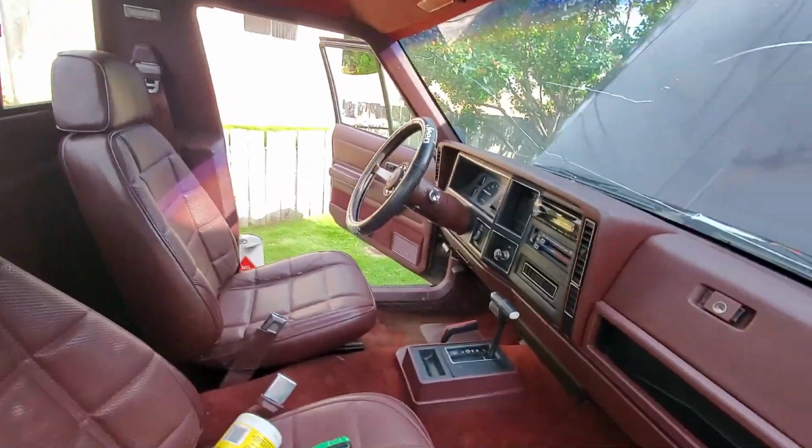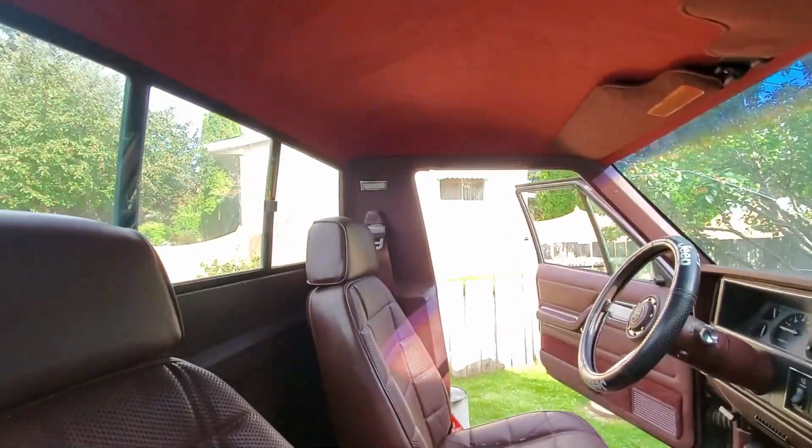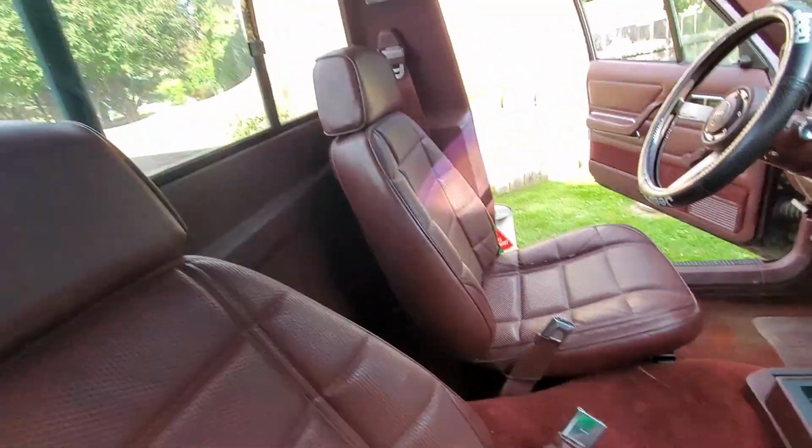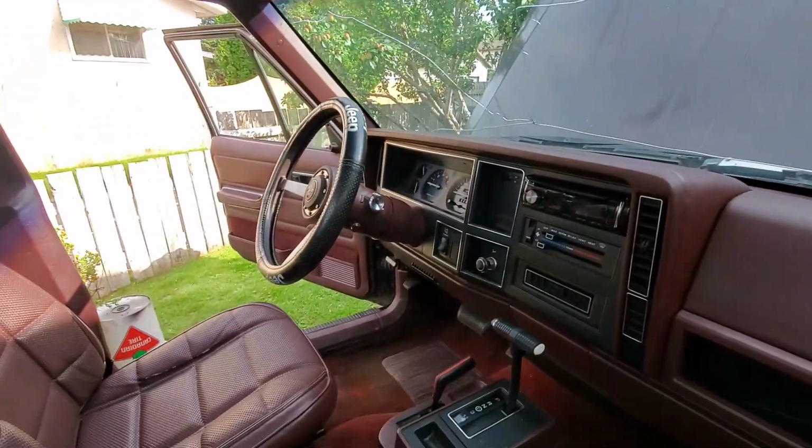I gotta do the visors next. Really just get this presentable, and then hopefully more parts show up, and then we can get going on there. But update on the Jeep headliner.